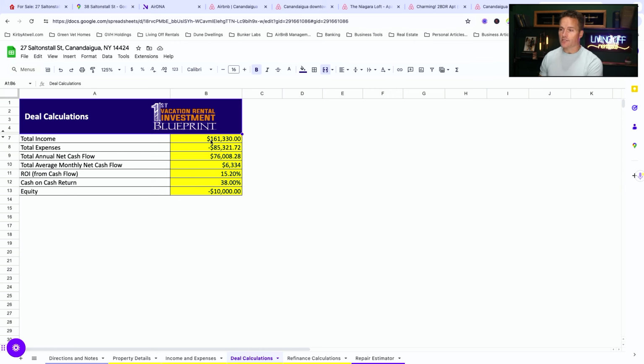So then we can go to the deal calculations and see that this property, if we hit these very conservative numbers, would bring in $161,000. The costs on an annual basis would be $85,000. So we'd be left with $76,000 of net profit or cash flow at the end of the year, which equates to $6,334 per month. That's a 38% cash on cash return after the down payment, all the money you put into furnishing, all the money you put into rehab, all that cash that you put into this deal, you're still making 38% on that cash, which is a really nice cash on cash return and obviously a really nice net cash flow.